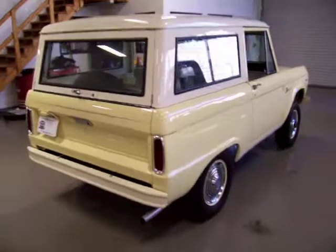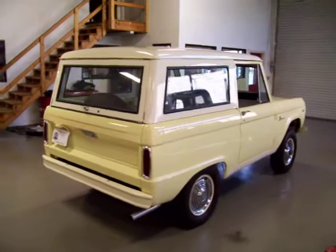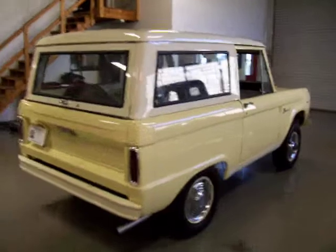If you've been looking for an early Bronco and you prefer an uncut original truck, this is one you do not want to miss out on.